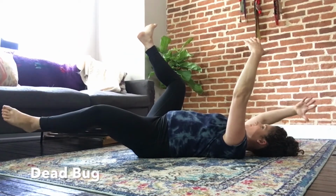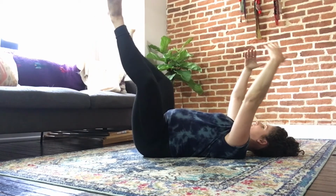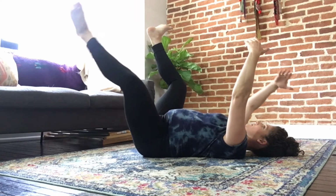The final movement in this workout is a dead bug. This is an excellent way to work core during pregnancy. So again, you'll be laying on your back. You want to maintain a neutral spine.